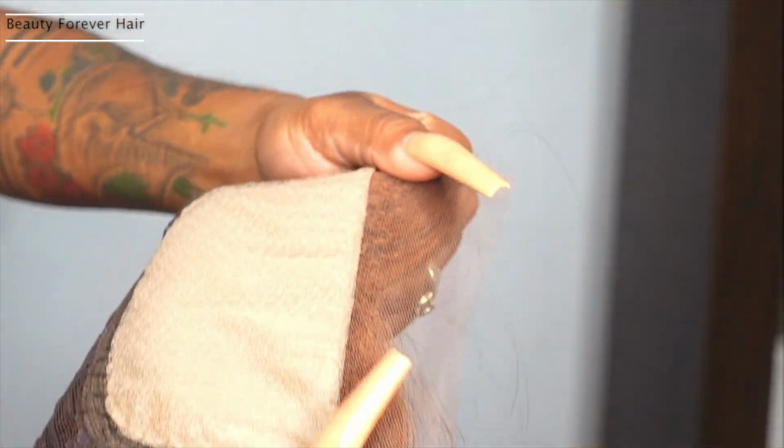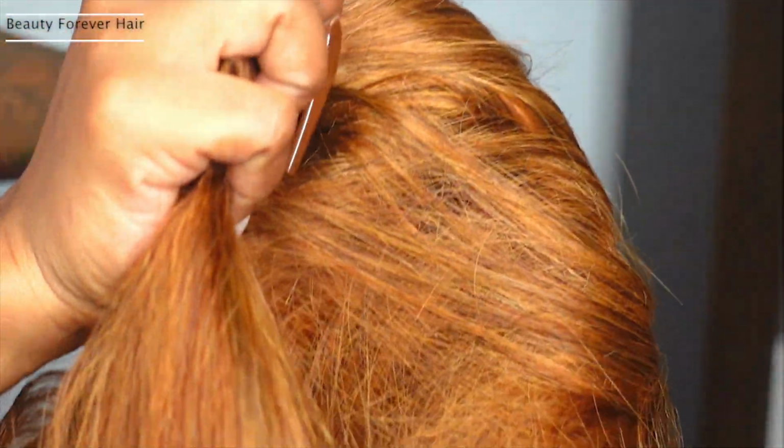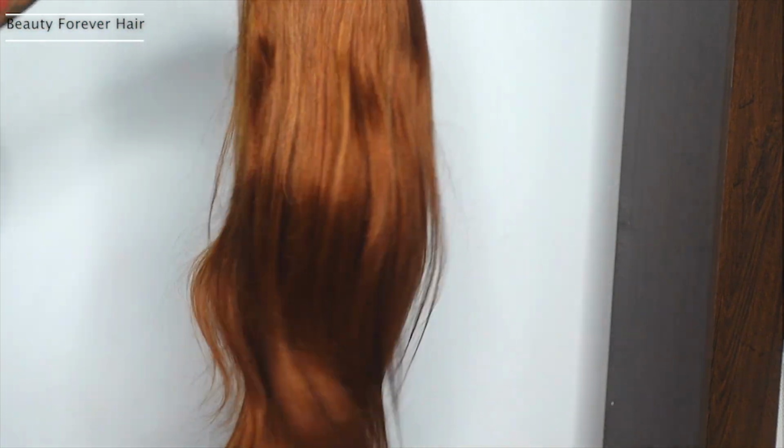It has the whole fake scalp vibe going for it, so that's how it looks in the front. Center part, of course, really pretty color. This is the number 8 color. It's really nice, really flowy so far from what I can see.